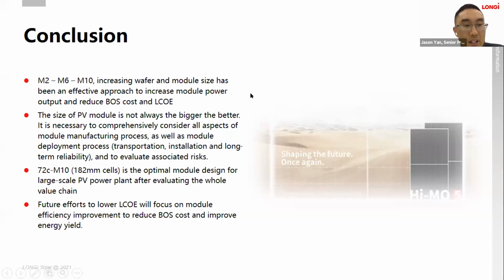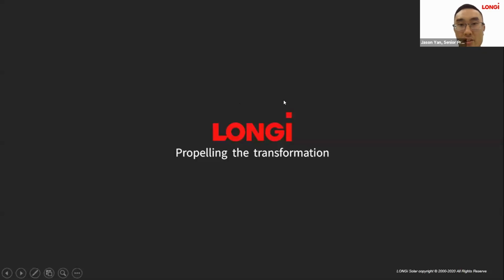So the 72-cell M10, which is based on the 182 millimeter cell, is the optimal module design for the utility scale power plant after the thorough analysis on the whole value chain. And we think the future efforts to lower LCOE will focus on module efficiency improvement to reduce the BOS cost and improve the energy yield. That's all. Thanks for your attention.